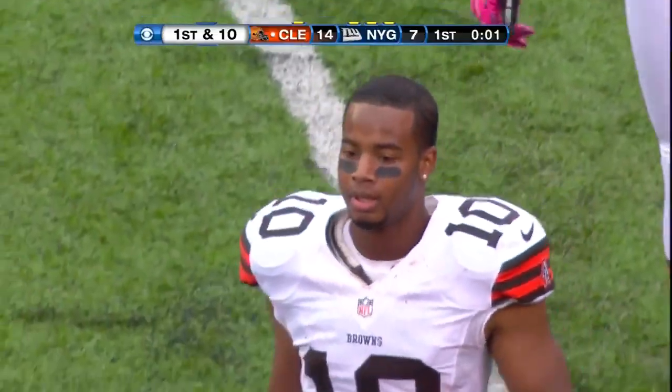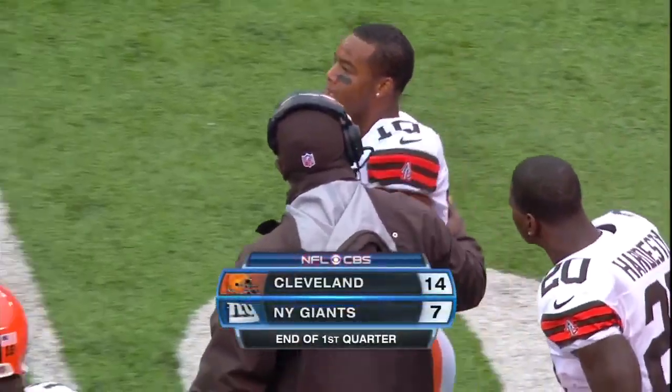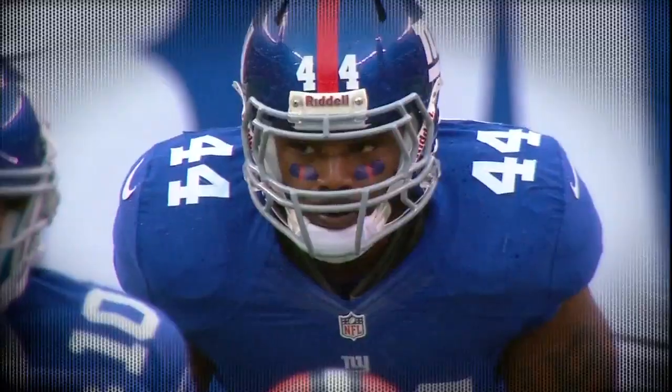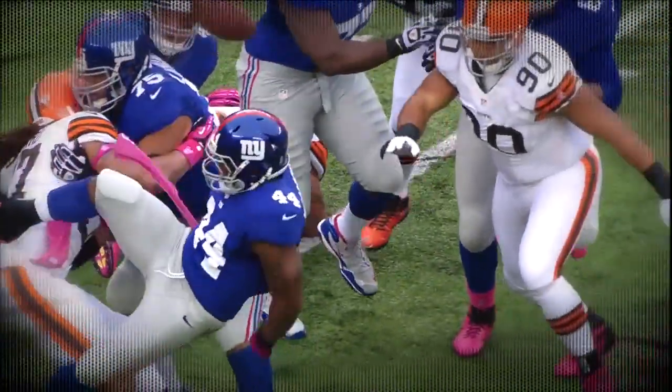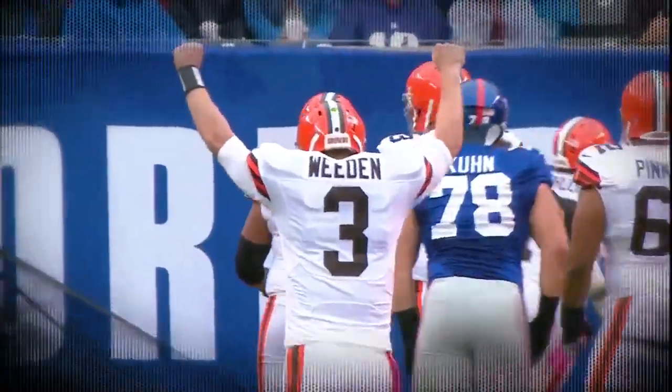Nice pair of hands on Jordan Norwood as we come to the end of the first quarter with the score: the Cleveland Browns 14, the New York Giants 7. We're coming back to East Rutherford after this. You're watching the NFL on CBS, the home of Super Bowl 47.